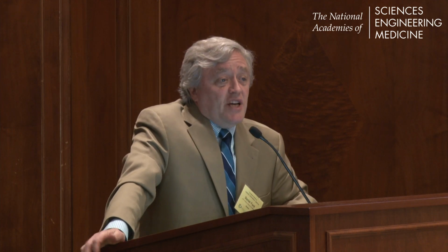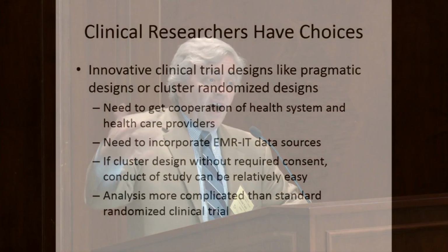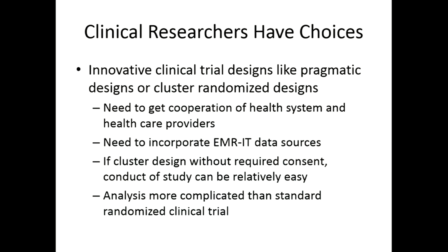And I do say with the cluster design that we've seen, and there are certainly some ethical issues related to this without required consent, the conduct of the study can be relatively easy, and it can be completed much more quickly than others. So the point is, you have a lot of time on the setup side, but the conduct and completion of the study is not terrible. And then you have to worry a little bit about the analysis component, which will be more complicated.